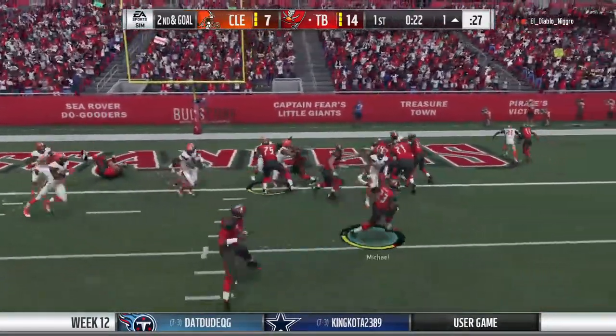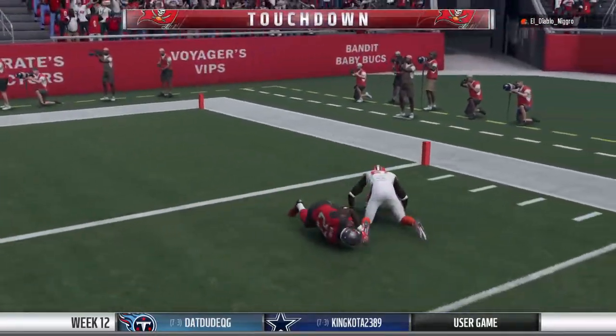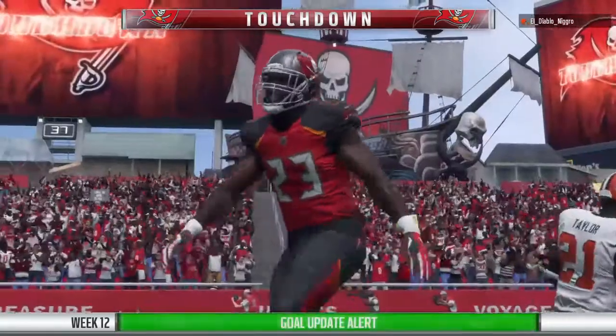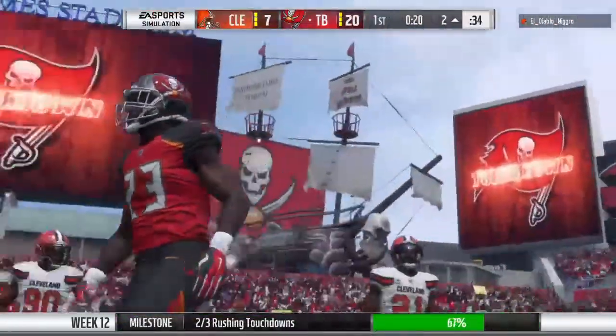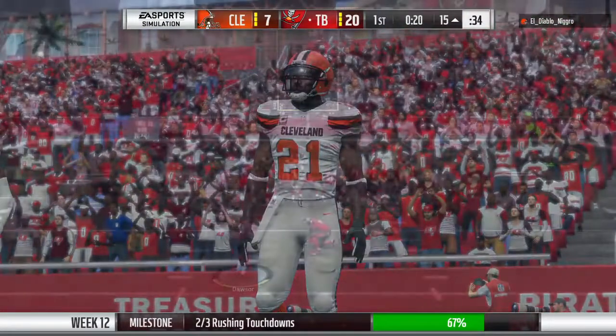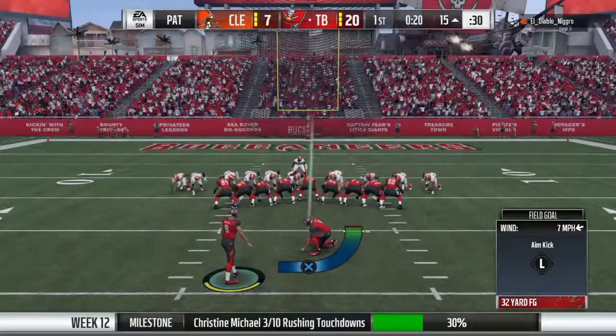2nd and goal from the 1. They go to Michael again. And he'll take it into the end zone. Touchdown, Tampa Bay. Christian Michael, his 2nd touchdown of the game, his 3rd on the year. And the Buccaneers here finding a way to stretch their lead.